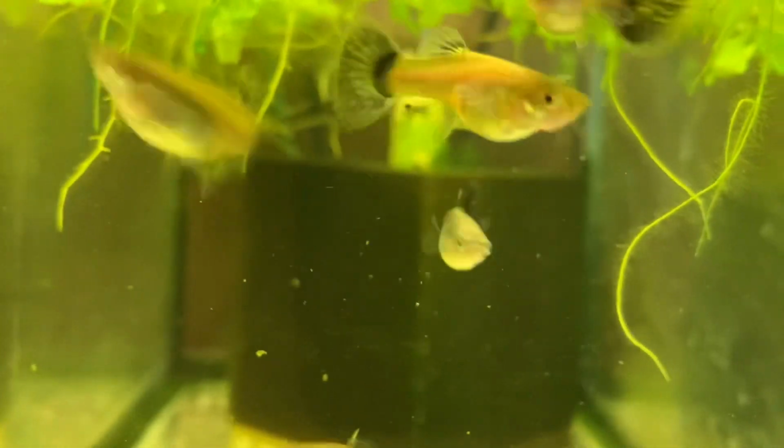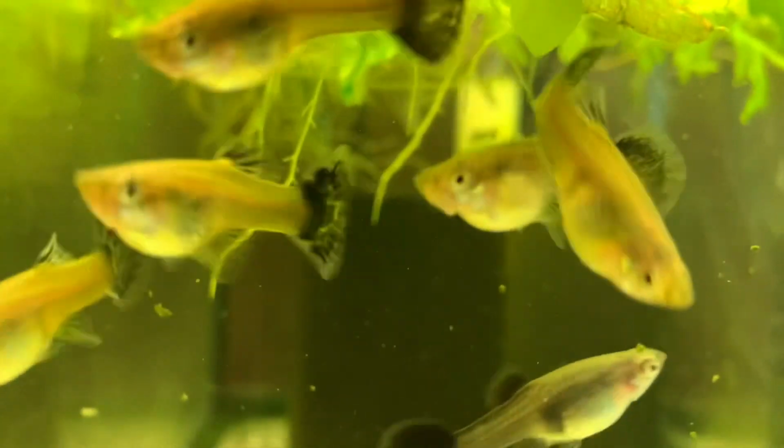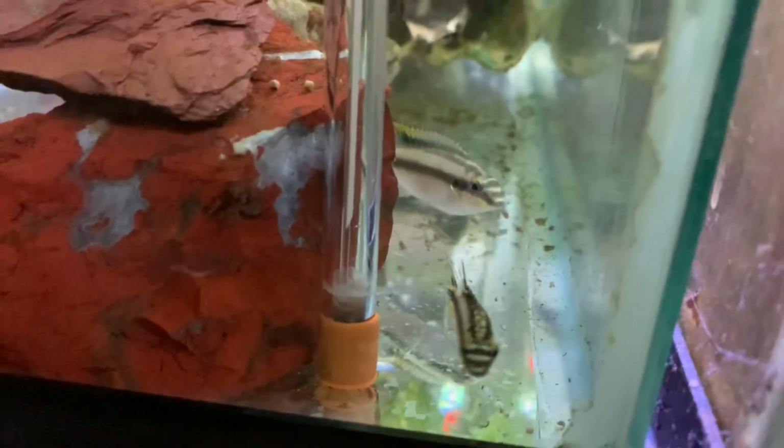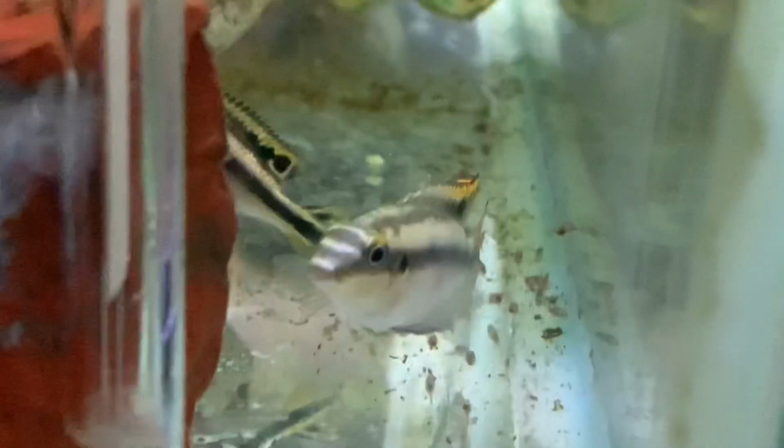All right, I'll continue on with a little bit of a surprise and then move on with some other stuff. Okay, hopefully I can get them on here. This was a little bit of a surprise. These are the Kribensis that I've had for a couple of months. And as you can see, besides having a pair, I have some Kribensis fry, which is very cool. They look to be just a couple of days free swimming.